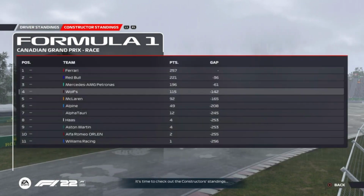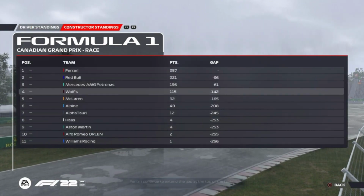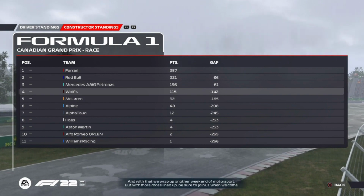It's time to check out the constructors' standings. Ferrari continue to extend the gap at the top of the table. And with that, we wrap up another weekend of motorsport action.